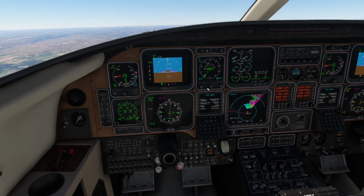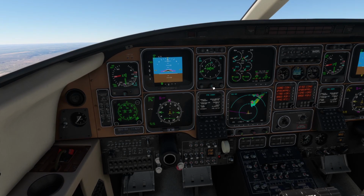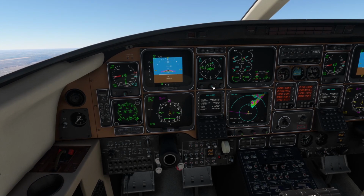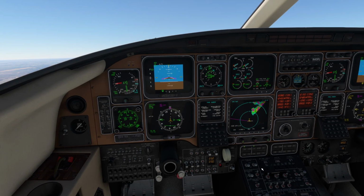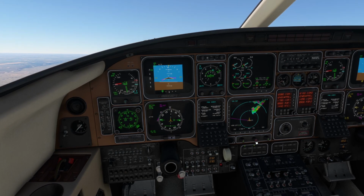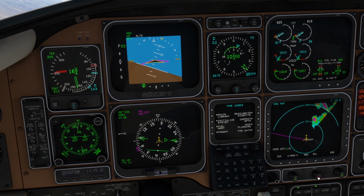Tell you what, let's go vertical speed. We'll select something like 32. It likes to climb fast, this plane. Alright, now we'll go heading select. And we're going to turn now to intercept that radial. Let's just fly heading 090 for now.